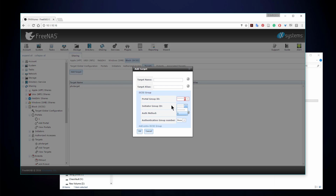So you could have multiple iSCSI targets that could be initiated and be in different groups. You could have one block set up for the finance department, one block set up for the art department, and so on and so forth. And then they would be able to get access to the blocks that you're trying to let them have access to, but not be able to bother other people's blocks that they're not supposed to be in.